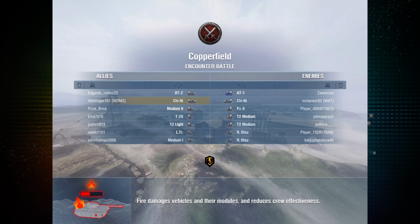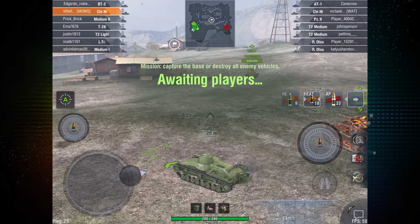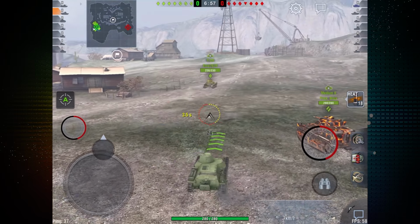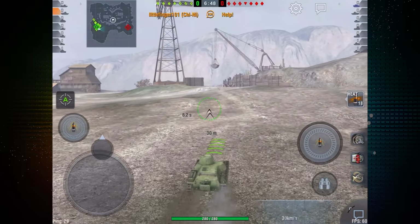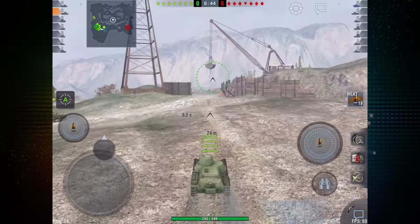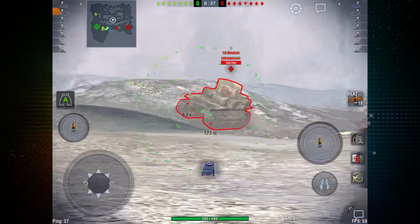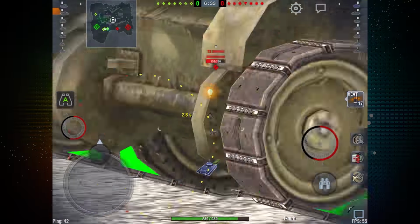Alright guys, here we are, first game, Copperfield. I am top tier, and I like to head to the right. I'm going to go up to this ridge real quick. This is a little bit fast forwarded, so I can get into a hull down position. Of course, this guy comes through quickly, and I managed to get a shot off.